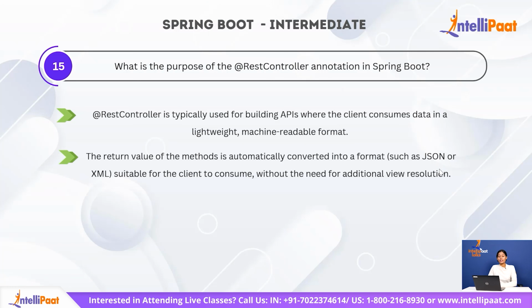Additionally, the return value of the methods is automatically converted into formats such as JSON or XML, which is suitable for clients to consume without the need for additional view resolution. Now, these REST controllers are also able to return data in the form of JSON. If you're accessing that website and if your mobile application is accessing that particular website, then for them, JSON format is much easier to consume.